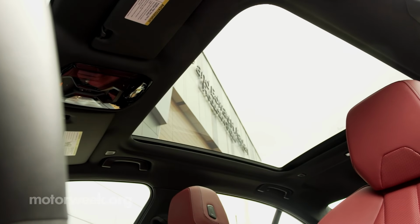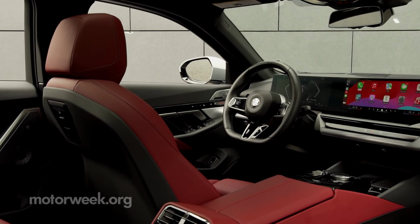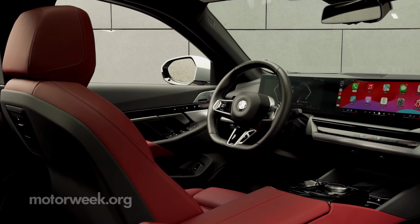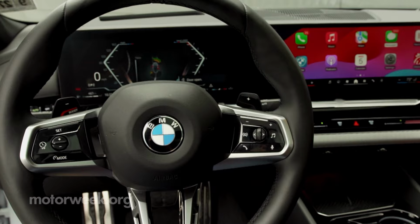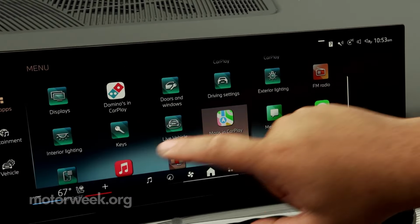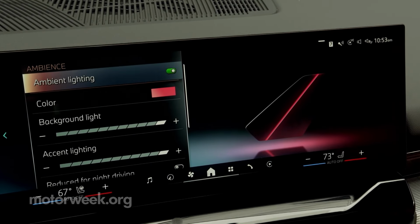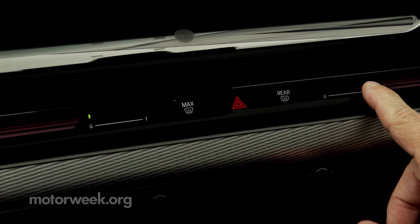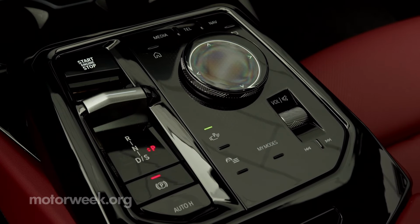At 33 inches in length, the available Sky Lounge roof allows plenty of outside in. But the real highlight here is BMW's frameless curved display. It marries the 12.3-inch driver information screen with the 14.9-inch control display. Inputs can be made directly on the touchscreen or with an iDrive controller. Most of the minimal manual controls that do remain are touch-sensitive, but there is a nice big volume dial that feels great to the touch.